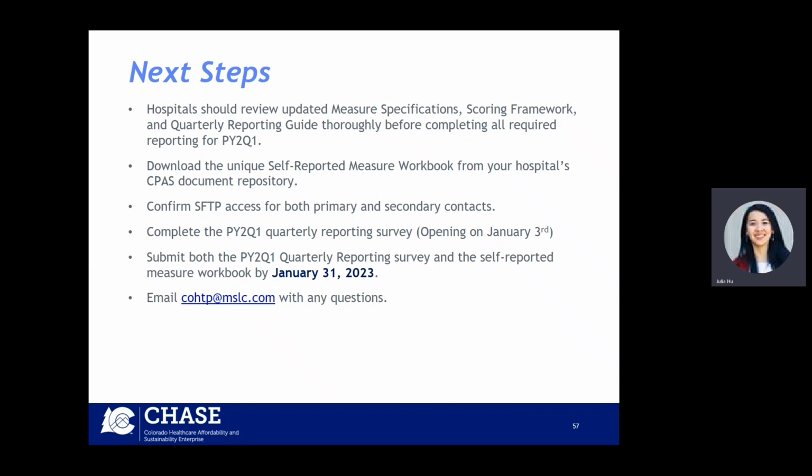Because the self-reported measure workbooks are available in advance, it would be a good idea for hospitals to start downloading that information, getting comfortable with it, and reaching out ahead of time to see if you have any questions or need technical assistance, so that we can make sure we have plenty of time to work through that. There will be office hours available the first 3 weeks of January, in addition to a hospital work group in January to help support hospitals through this new reporting component.